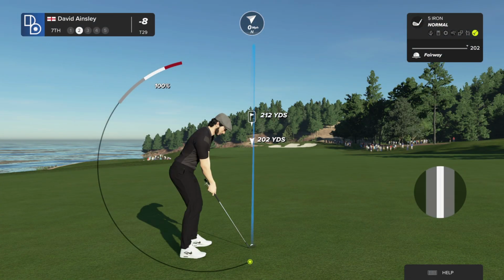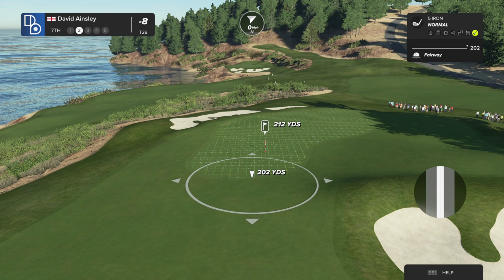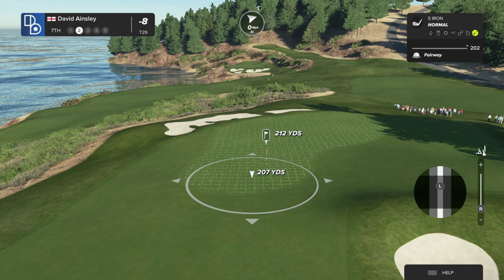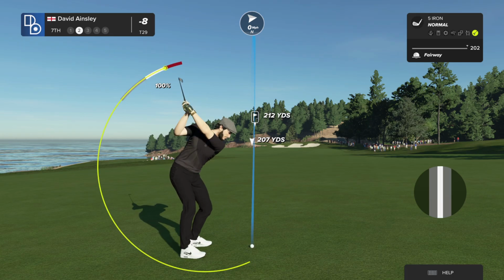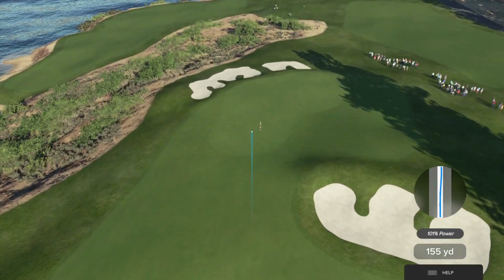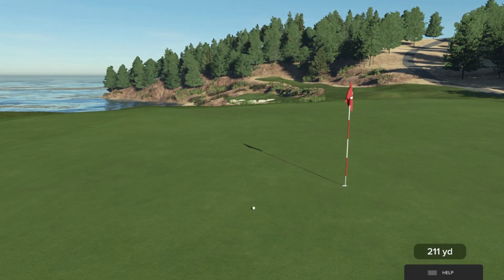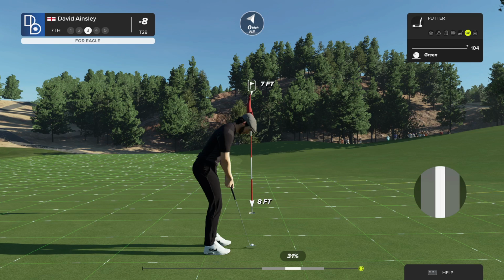Playing from around 210 yards here. Looks to be going with the 5 iron. We need this one to bounce right. Well, take notes, folks. That's how you do it.